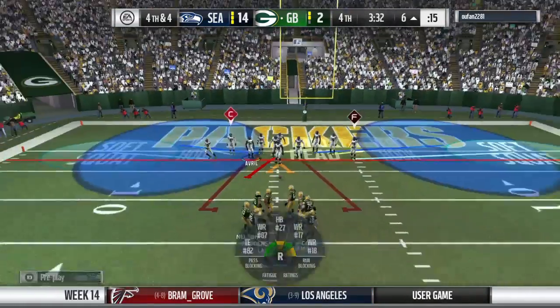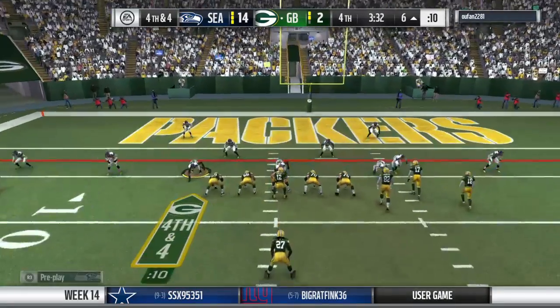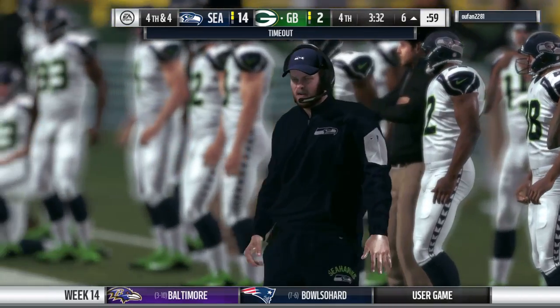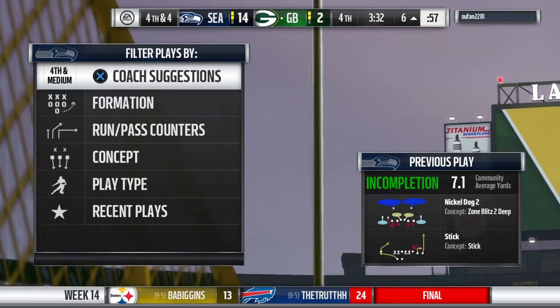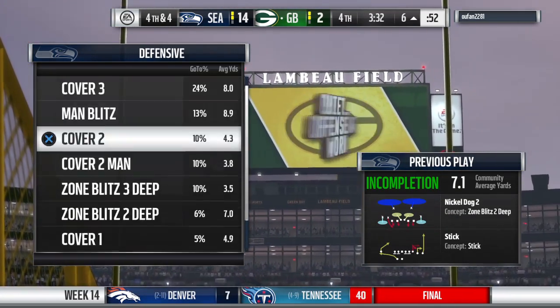And they're indeed going to go for it here on 4th down. So trailing here in the last quarter, let's see how this plays out. And now the Seahawks are going to take a timeout here on defense. It's just their first. They'll be down to 2 remaining as we step aside here in the 4th quarter.